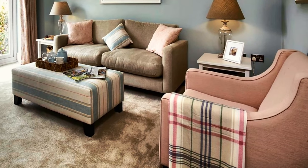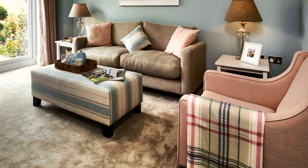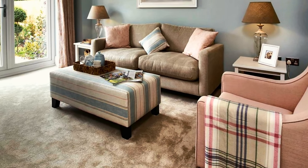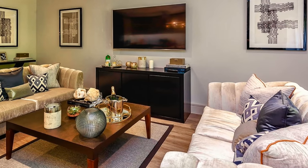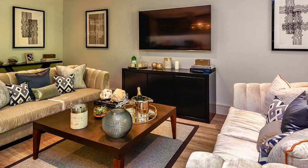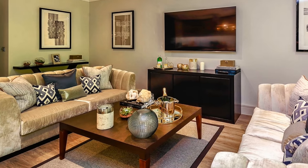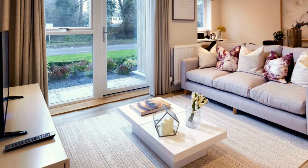Traditional living room decorating with ceramic vases and decorative pillows. Budget-friendly decorating ideas for a living room. Living room with two sofas facing each other. Creative ideas to style a coffee table.